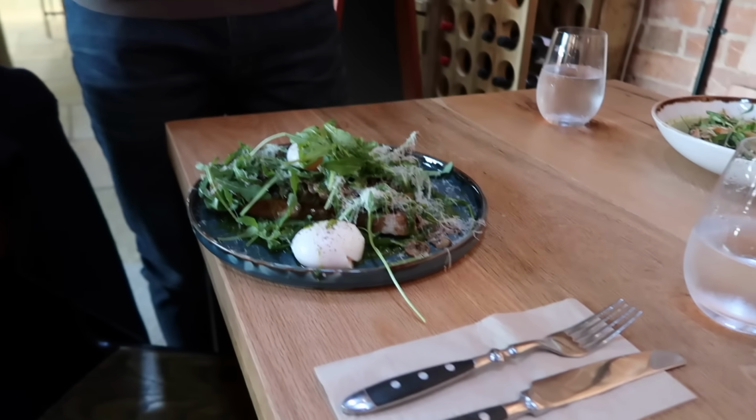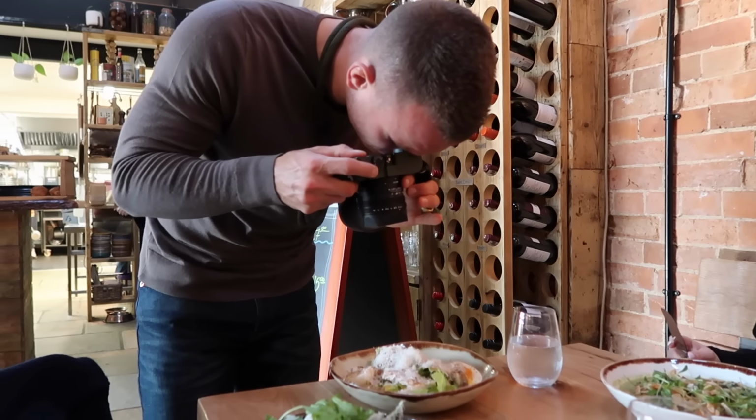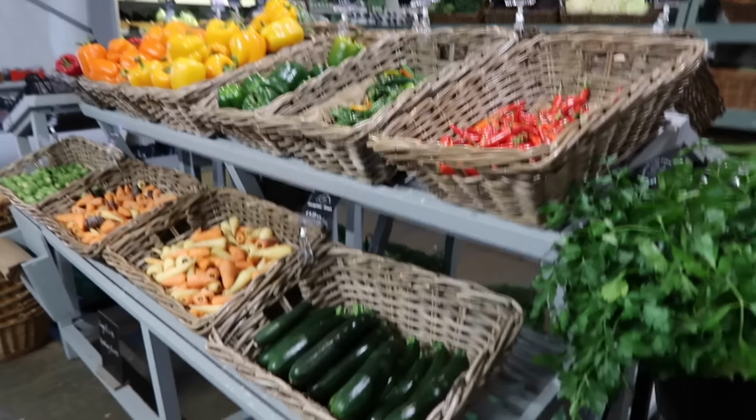Not tinned corned beef. That looks amazing. And Chas has got mushrooms on toast. Mushrooms on toast, and nice and healthy. Caesar salad. Yummy. I'm practicing using the camera. Looks delish. Bon appetit.